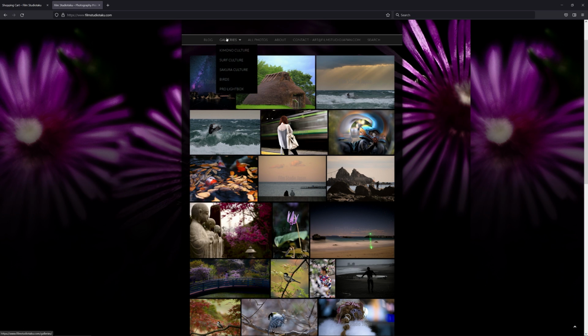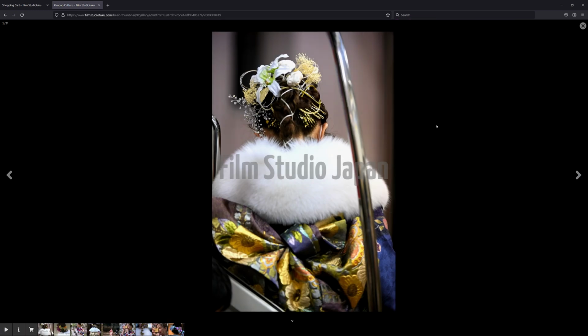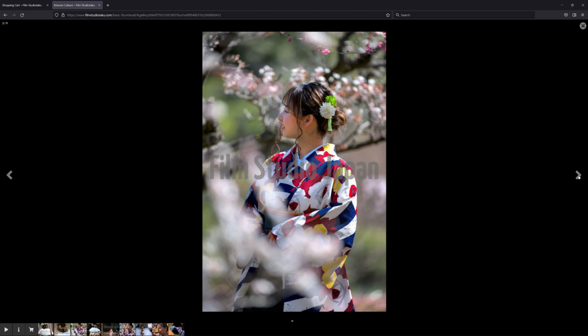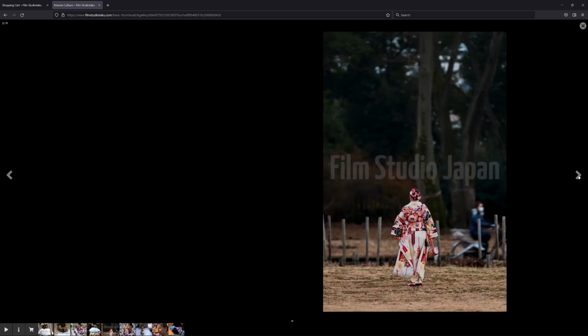So there's galleries. Right now I just have 4 galleries. Pro Lightbox doesn't do anything at the moment, but we have Sakura Culture, which is mostly Seijin Shiki, a coming of age ceremony where girls dress up and boys dress up. The boys pretty much just wear suits. The girls wear kimonos in the daytime, and at nighttime they dress up in really nice evening gowns. So it's a really beautiful time to take pictures.